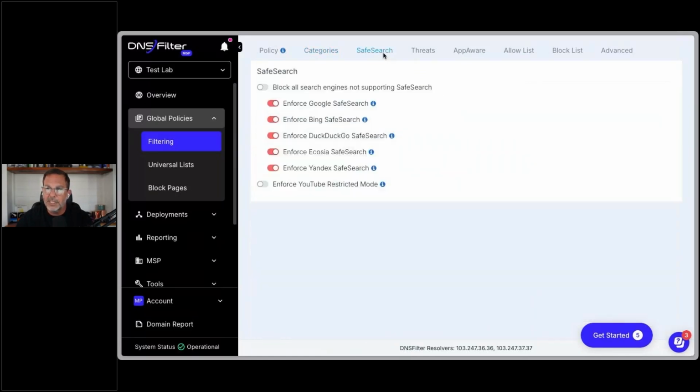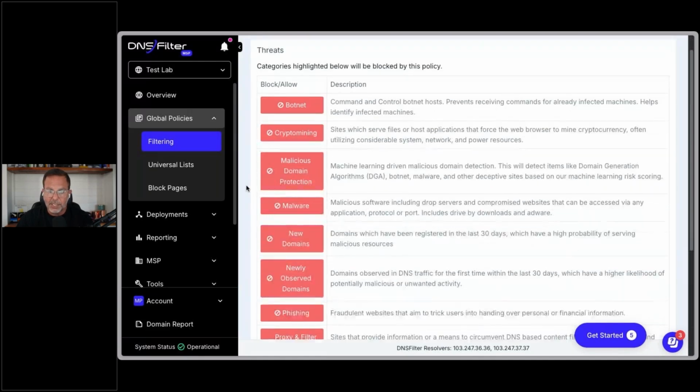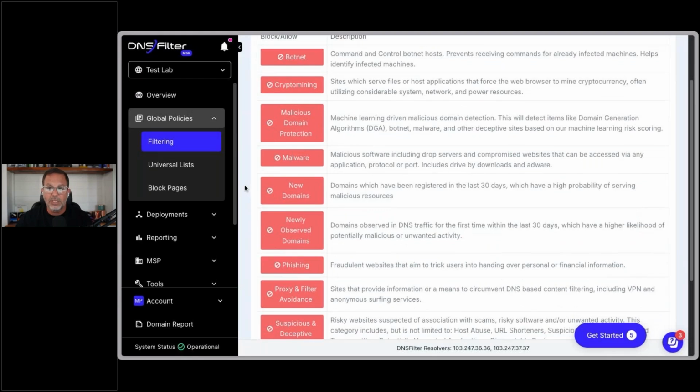I'll click over here to Safe Search. Safe Search can be implemented on most major search engines, and you can do it via DNS. We can do it for you through our system because we are your DNS resolver. Then we have our threats categories. These are, again, large swaths of domains that we are categorizing.